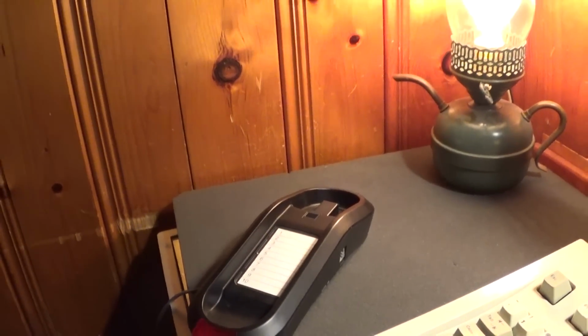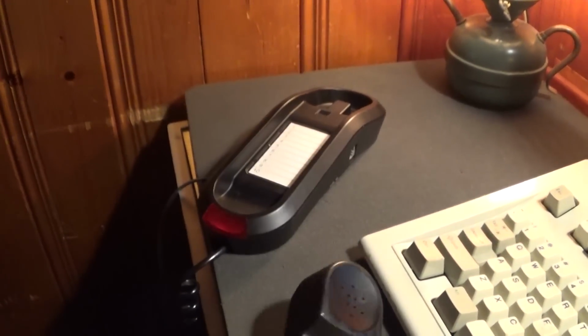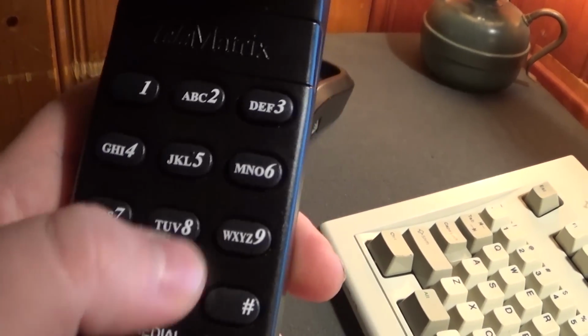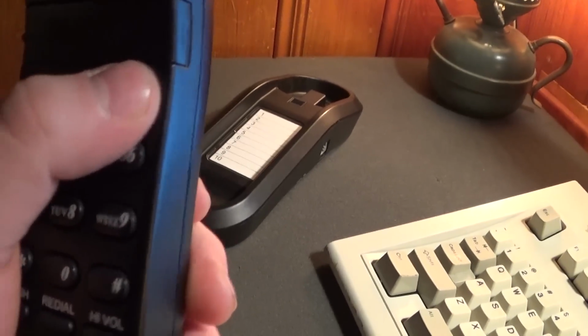Hello, hello. The person needs to speak with somebody else. You click flash. Then dial the number of the person you'd like to transfer them to. So in this case, I will call FedEx's 800 number just for demonstration's sake. And then it's going to ring any moment.